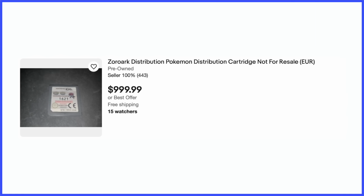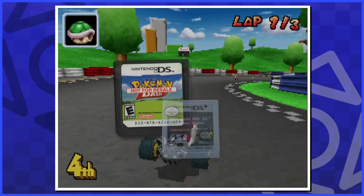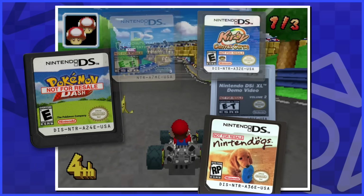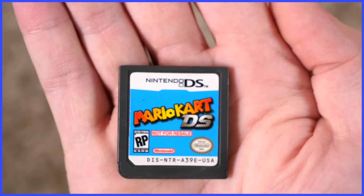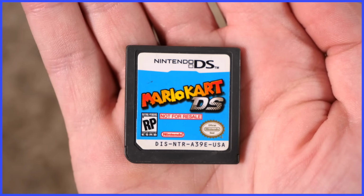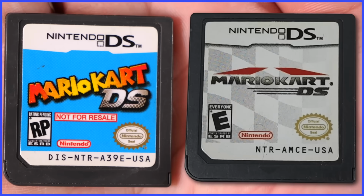After selling your dad. Well, these not-for-resale cartridges are a special case. If we want something a little more traditional, we have numerous demo cards available, but this one right here is for the history books. A not-for-resale demo kiosk cartridge for Mario Kart DS, interestingly using an older logo from development.